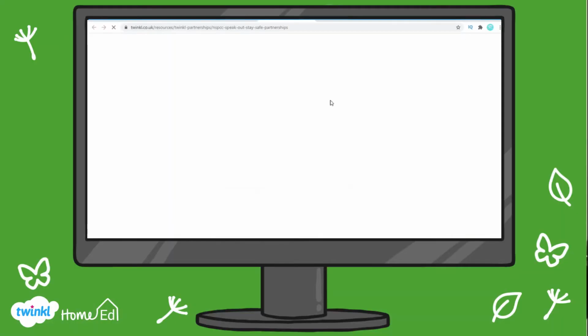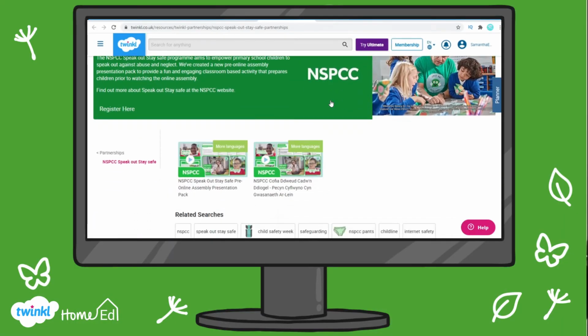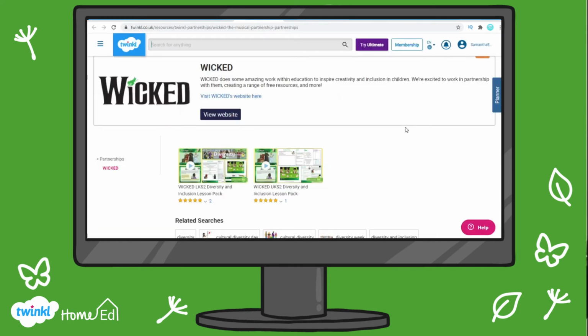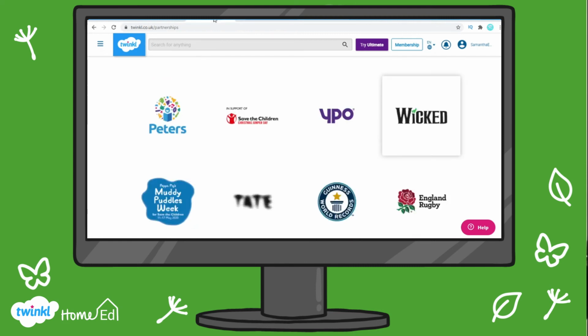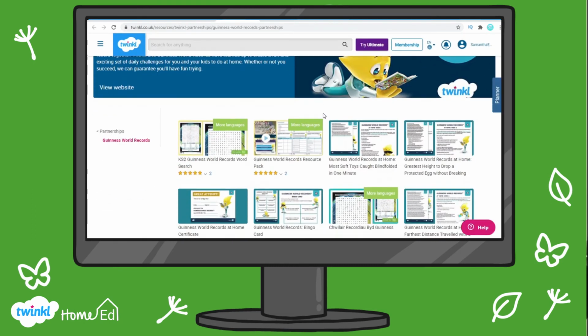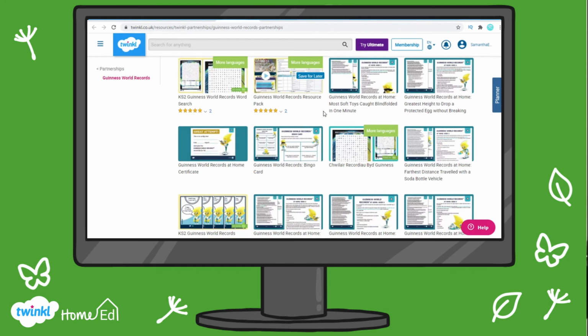And if you click on any of these, it will show the linked resources. So for example, if you go on NSPCC, you could see the resources that Twinkl made in line with those. So there are all sorts of different resources, or for example, you may have seen they do a Wicked partnership. So they've got packs on diversity and inclusion using Wicked. The Guinness World Records. So they've got all sorts of Guinness World Records at home. That sounds like a brilliant Twinkl challenge. Maybe we should try and do this. And so they've got bingo, word searches and other things that you might like to try out as a home educator.